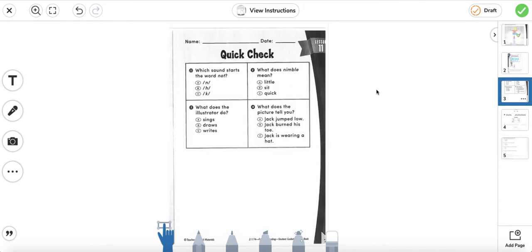Quick check. Number one, which sound starts the word not? Say the word not. Not. What sound do you hear in the beginning? N. So let's see which of these letters makes that N sound. A. N. B. H. C. K. It'll be letter A. N.